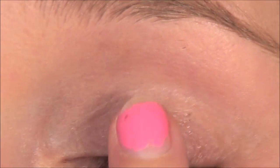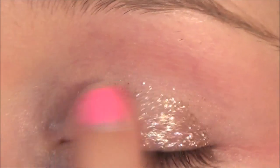Girl, let's zoom in on this eye. Okay. It's beautiful. Go ahead and apply that all over my lid here. I'm just patting it on with my finger.